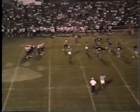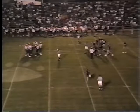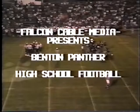Ball is spotted just inside the 38-yard line as Greg Mundy was one of the defenders there for the Panthers. His timeout on the field with 37 seconds left. The score, Benton 12, Malvern 7. Panther football will continue in a moment.